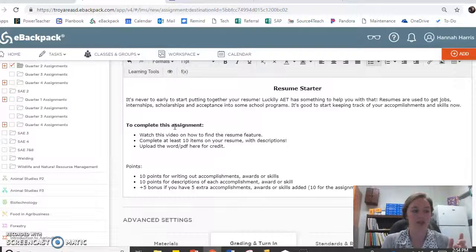What's another good example? Maybe you could put that you were Employee of the Month, and on the description you write, for the month of July, I was Employee of the Month at McDonald's. So 1 point for writing the name, 1 point for the description. So if you just go through and write names, you get a 10 out of 20 for this assignment.